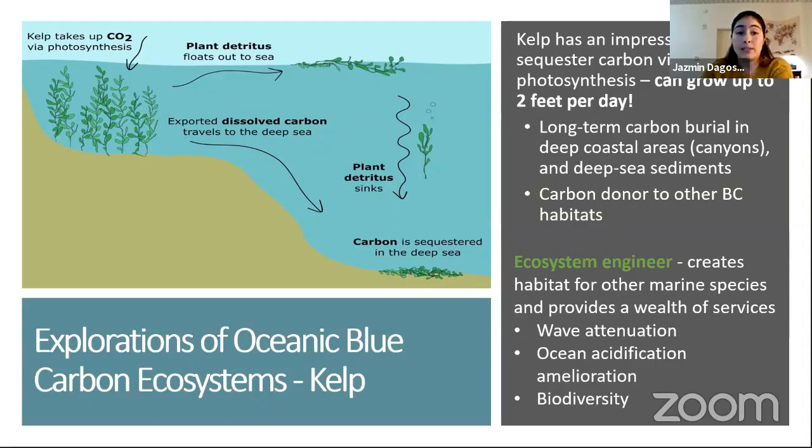Kelp takes up carbon via photosynthesis, but unlike coastal marshes or seagrasses, kelp does not accrete sediment in the underlying canopy because it grows in these rocky wave-washed areas. It does, however, become unattached from those rocks during storms or through ocean currents and floats out to sea, where it eventually sinks or donates its carbon to deep sea sediments. Or, as studies have suggested, other blue carbon habitats also get carbon donated from kelp. And these habitats could be like eelgrass beds.